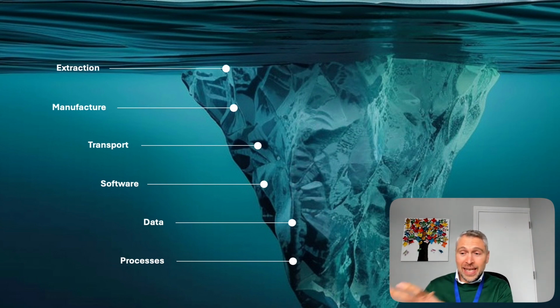And then, of course, it's got to get from that manufacturing center, maybe somewhere out in the Far East, and it's got to be transported to your local distributor and then to a reseller before it's then transported and got into your hands.